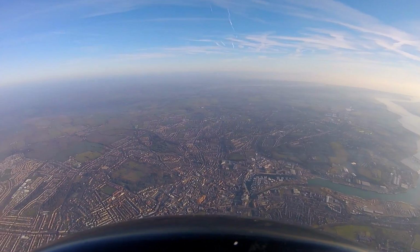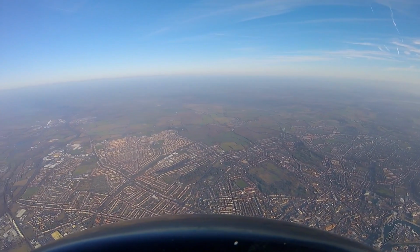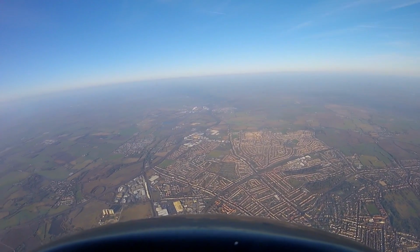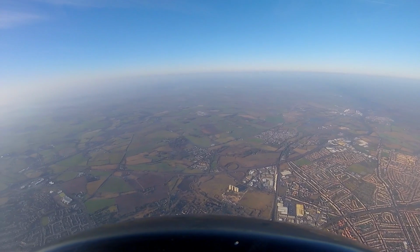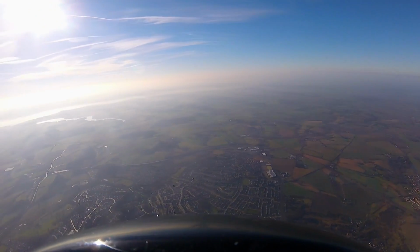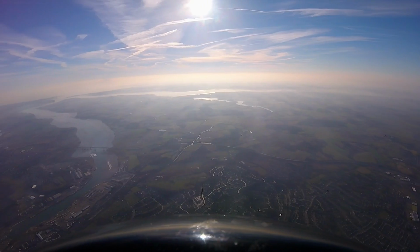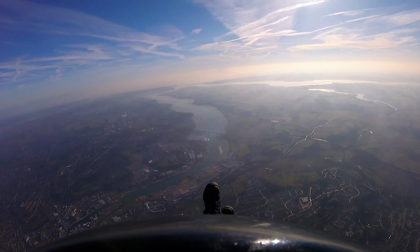Here's a 360 around Ipswich, starting at the Orwell Bridge there, going around to North Ipswich, and you can see the sort of inversion layer, that black line in the background, and it's just keeping all the haze down. And there's the Stour and Alton Water in the background, and then back to Orwell Bridge, the big bridge, going out to the North Sea.